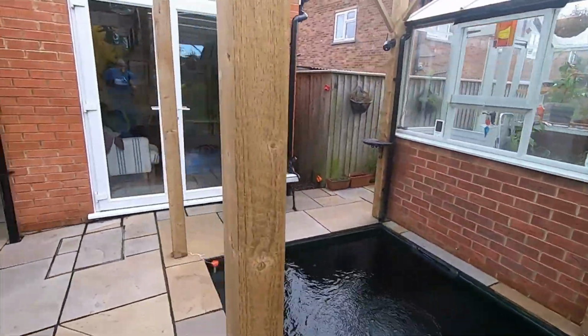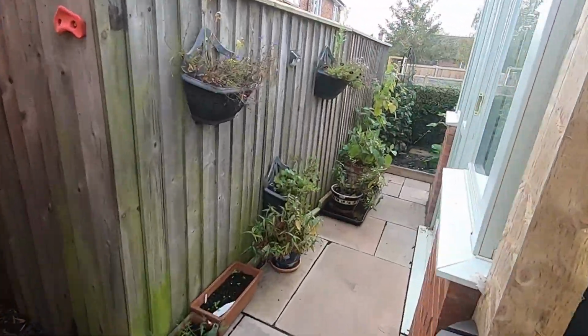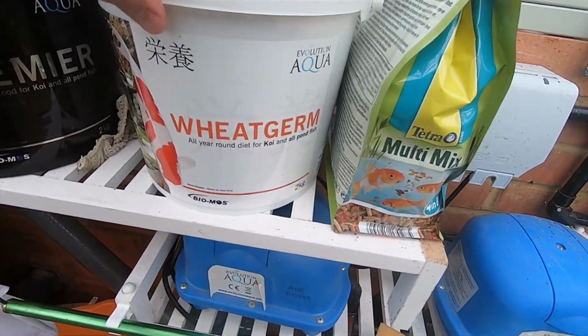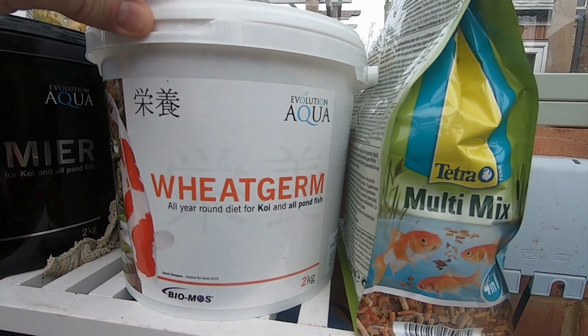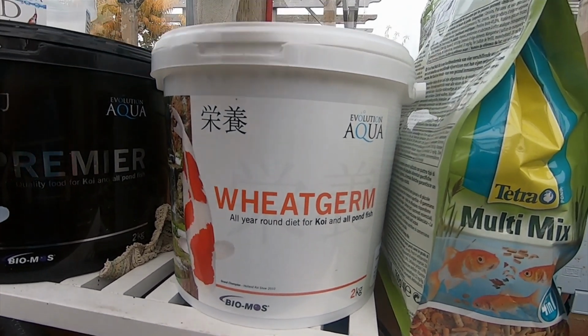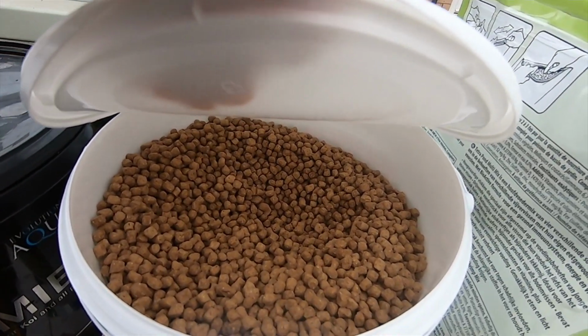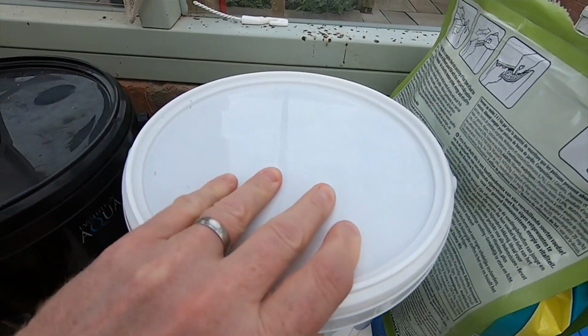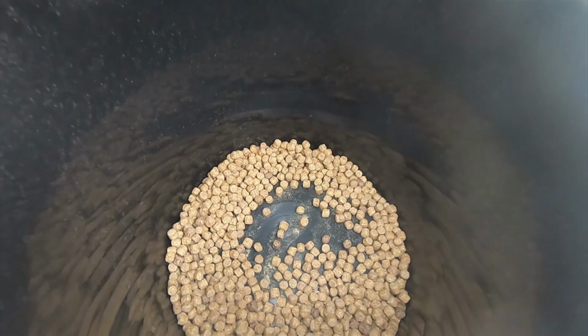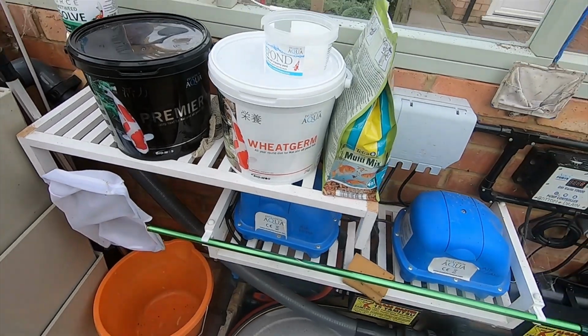So the wheat germ that we've got is this. Again, it's an Evolution Aqua product. One year round diet for koi and all pond fish. Look, about maybe 4 mm pellets, whereas the premium is slightly larger, maybe 5 to 6 mm pellets. So I'll keep you updated on that. As you can see, the fish have clearly liked it and the fish are eating it. So catch you later.